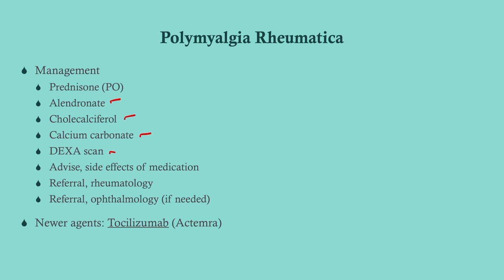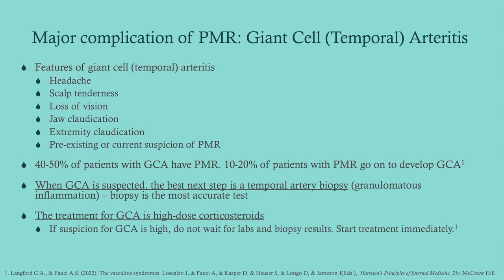If you're just giving them NSAIDs, you might not need to include that, but on CCS, it's always good to put on there. You'll send them off to rheumatology for long-term management, and then ophthalmology if there's changes in their vision. There are newer agents that are used for PMR, but you don't need to know those.